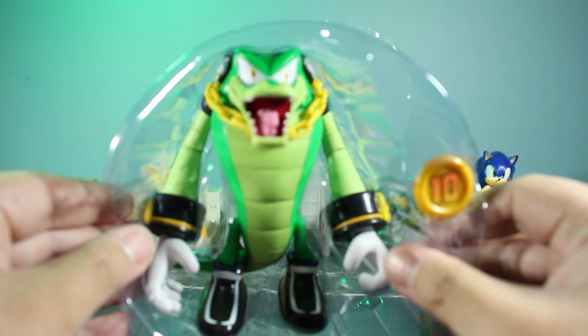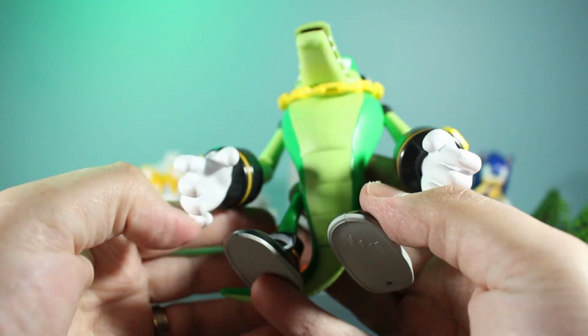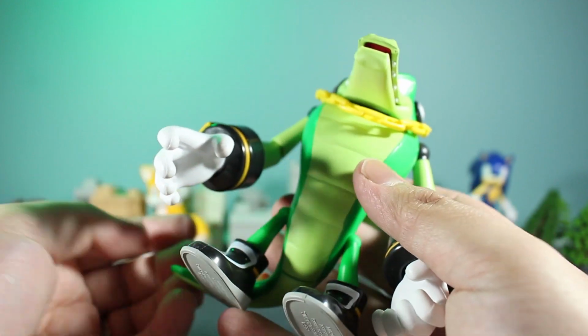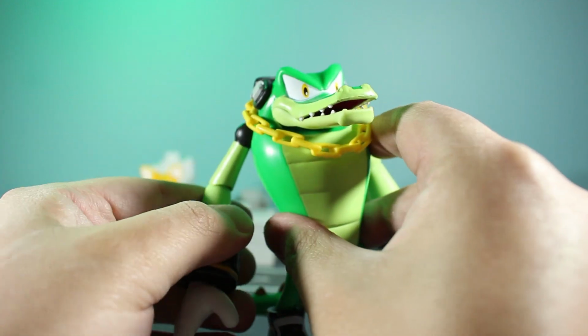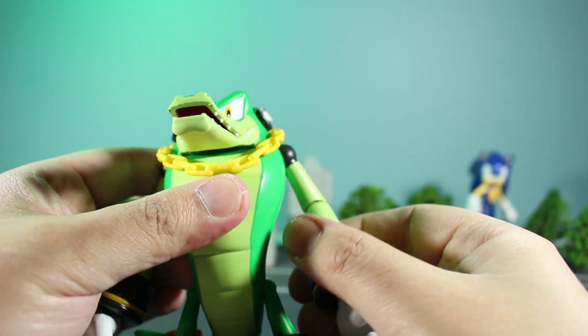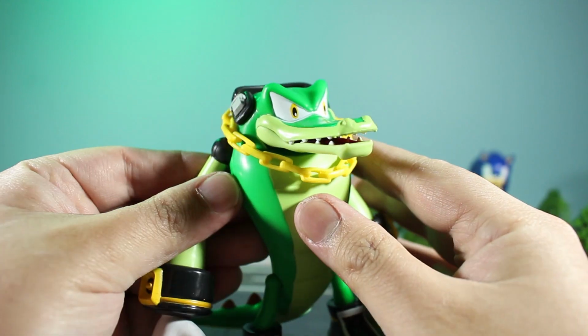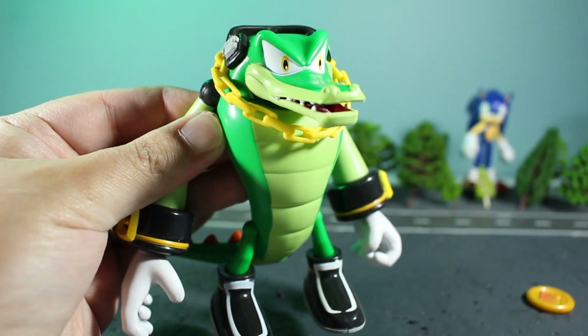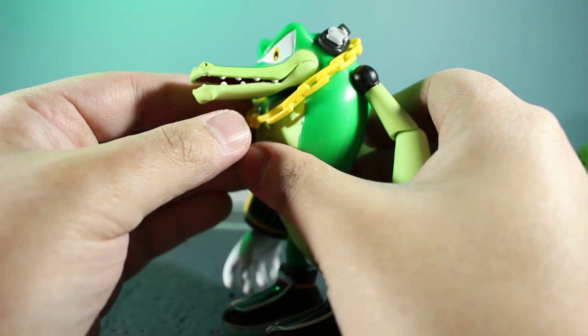Oh, let's get him out of there, that silly little crocodile. I'm a big fan of lizard characters, reptilian characters in these kind of games, in Sonic. Any 3D, 2D platformer from those times, I'm a big fan of, and I always liked Vector the Crocodile's design. And this one's pretty nice so far.